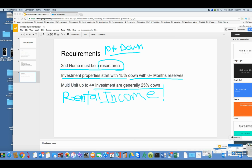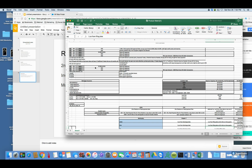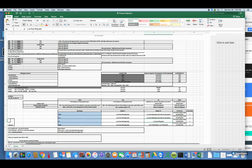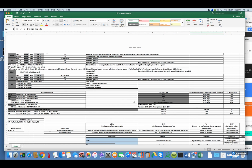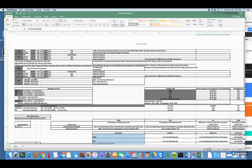Basically, let's take a look at the guidelines on the matrix, and you have a copy of this matrix. It's always good to have this in front of you to reference. So for conventional loans, it says max ratios are around 43% with the DU approval. No manual underwrites are allowed with conventional.